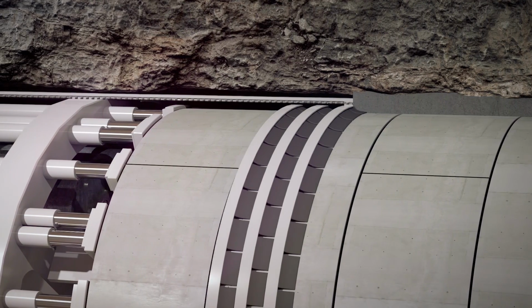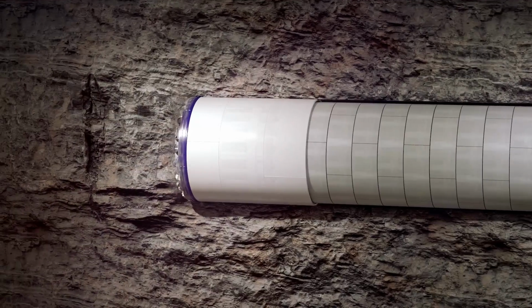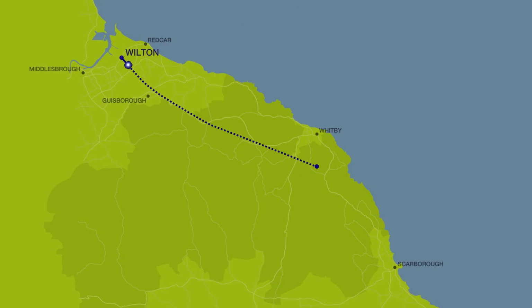The machine injects grout behind the segments to secure the tunnel lining to the rock. Once the segments are secure, the TBM pushes itself forward off the installed lining to continue cutting.